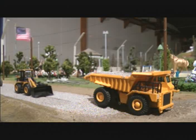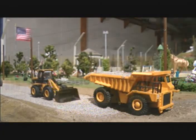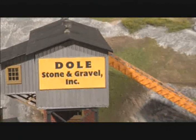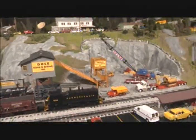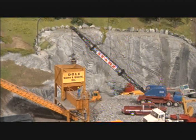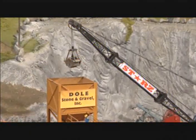One of the reasons there is so much construction going on is because there's a lot of good jobs in the imaginary world of the Choo Choo Barn. Here's the largest employer on the railroad. This is the Dole Stone and Gravel Company's huge gravel pit just outside the city limits over on the east side of town. This huge gravel pit is one of the largest animations on the layout. Tom spent hundreds of hours building and perfecting this huge scene.